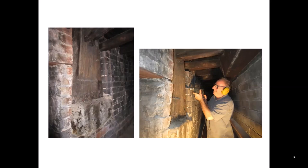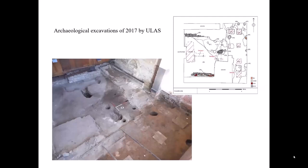But the great thing about this was that because it's so hidden away, this post, although cut off at the bottom and reworked a bit on this lower part, the upper part actually retains the original surface finish and complete section of the original 12th century timber. So he was able to get a really good date out of that. With that, he also went back to date the detached capital, with this as a comparable, and was then able to get this date of 1137 to 62 to really bottom out the dating, which was a great step forward.